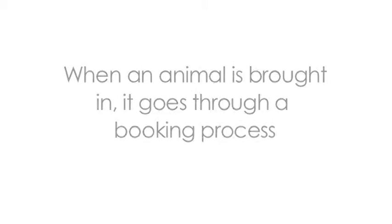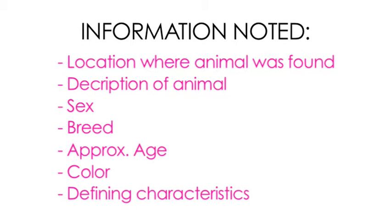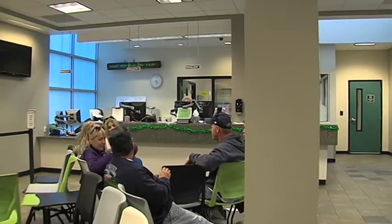When the animal comes in, it goes through a booking process. Booking being we are taking down as much information as we can about where the animal came from. We're getting a good description of the animal, its sex, its approximate age, what we think the breed of the animal is, whether it has long coat, short coat, floppy ears, long tail, any number of things. At that point, then, we will go ahead and start moving through the shelter as far as getting the animal into a dipping tank so that we can take care of fleas and ticks.